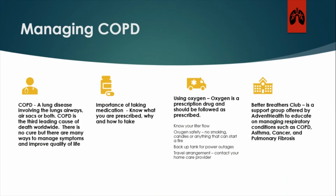So for oxygen safety, you definitely want no smoking in the house, no smoking with it on. It's better if you're not smoking at all, but definitely no smoking around the oxygen, no candles or anything that can start a fire. And you always want to make sure that you have a backup tank for power outages. So if your power goes out and you happen to have a concentrator, which is an oxygen device, that no longer works. You want to make sure that you have some type of oxygen source that you're going to be able to use without having to have that power. And that'll also give you enough time to contact the home care company or the electric company, or to see what's going on to get that power back on, or to get some extra oxygen tanks delivered to you.